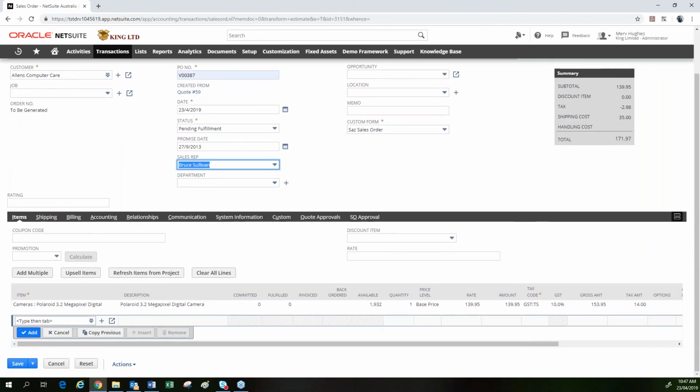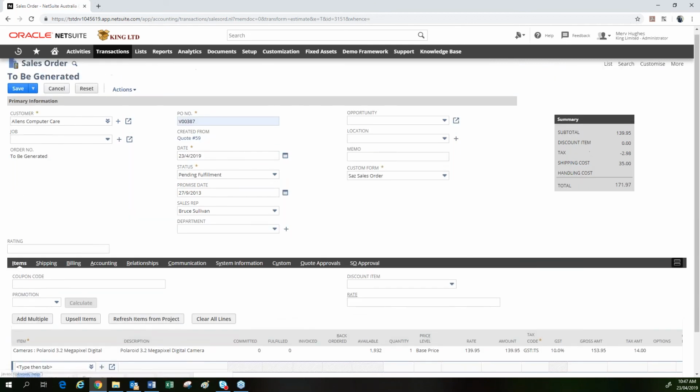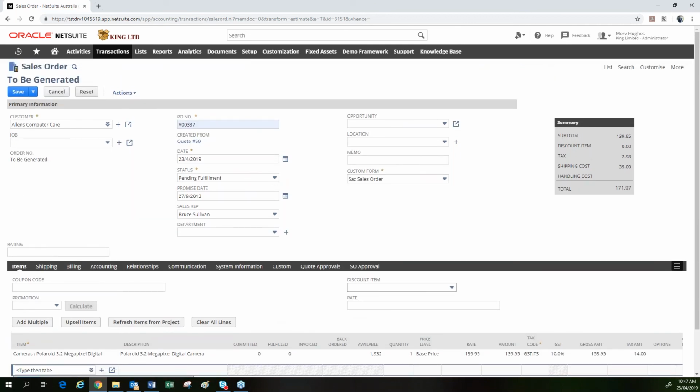Then what it would do is create this item and pull that item through. You can also add any additional items in here. So you can say that I want to add additional items. The customer contacted me and said they want to add X, Y, and Z, and then I can go ahead and add those items on there.